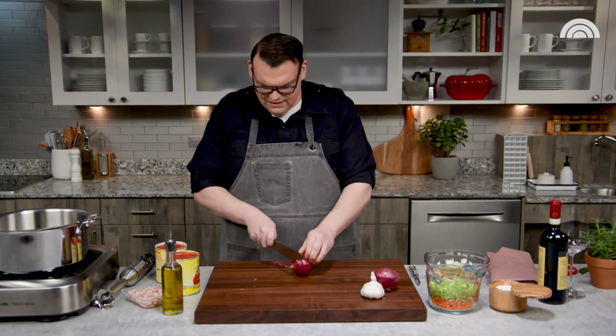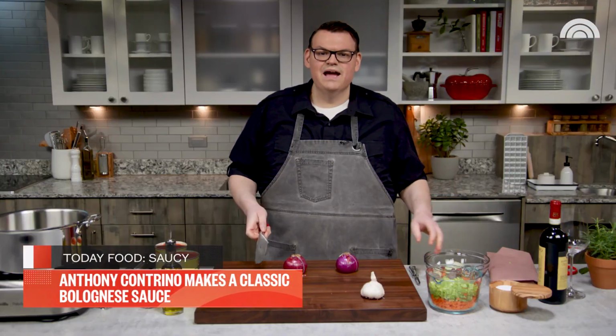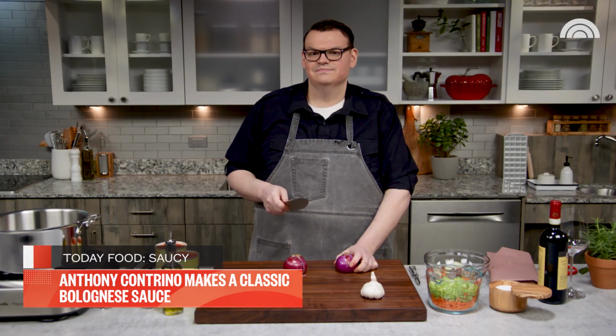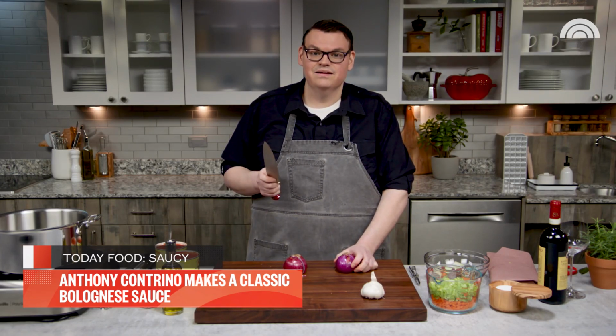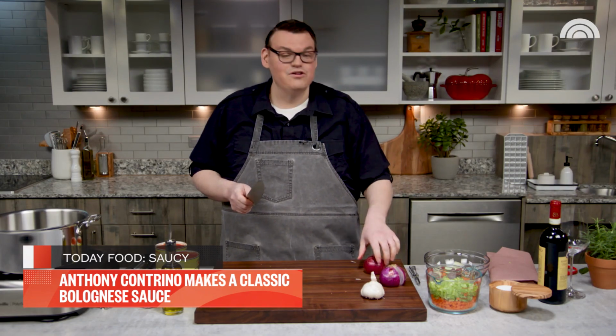Last but not least, our onions. A lot of people ask me, how do you keep from crying when you are chopping onions? You don't. And honestly, red onions and shallots for that matter kill me. So fingers crossed that I don't look like an idiot in the next 3 minutes.